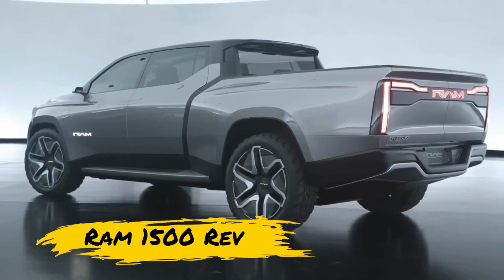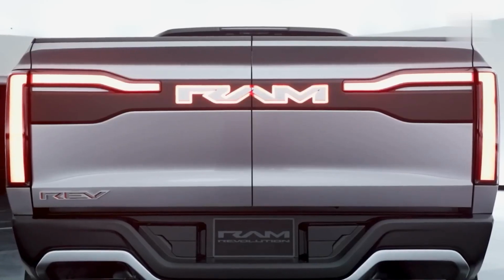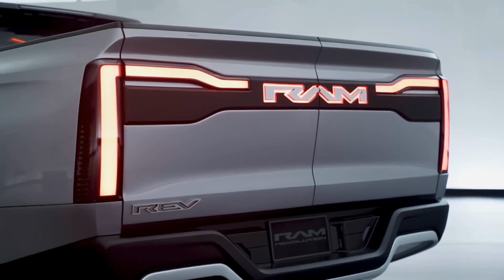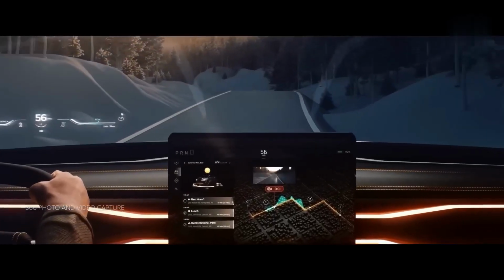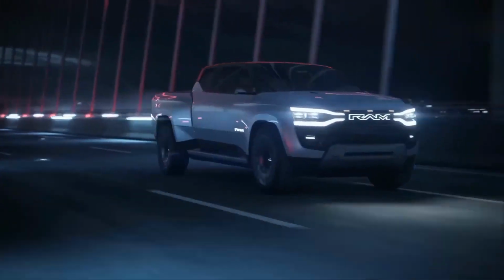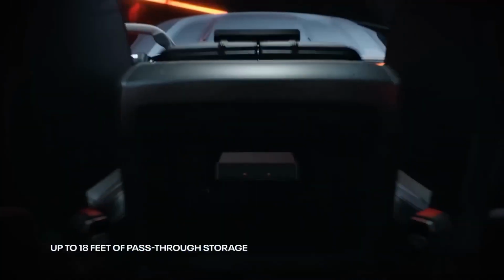Ram 1500 Rev. After a year of whispers and winks, Ram's electric beast, the 1500 Rev, is ready to roll onto US asphalt. While it might have shed some of its concept bravado, it's still rocking that electric swagger we've all been waiting for. But fear not, traditional Ram lovers. At its heart, it's still the trusty Ram truck you adore, just with an electric twist. And here's the showstopper, a whopping 500-mile range, making it the marathon runner of electric pickup trucks.